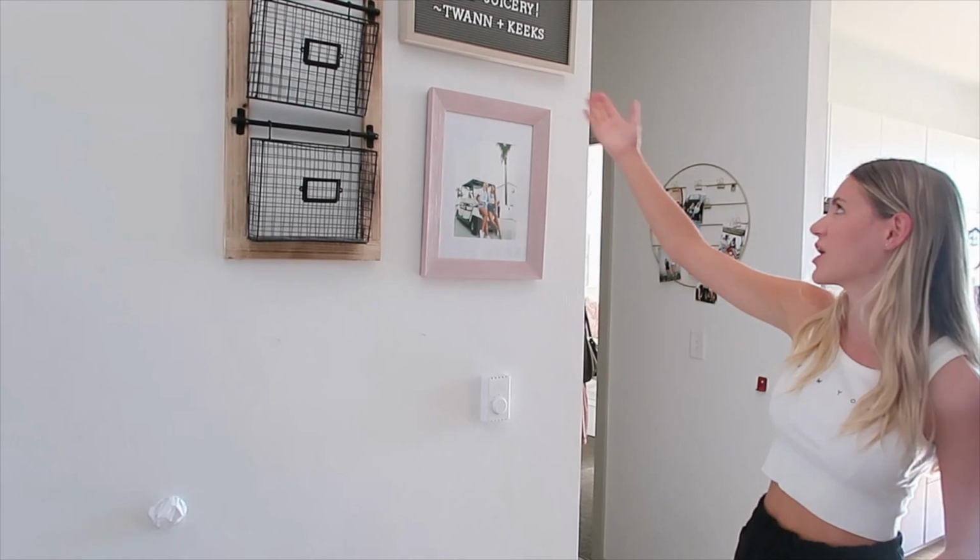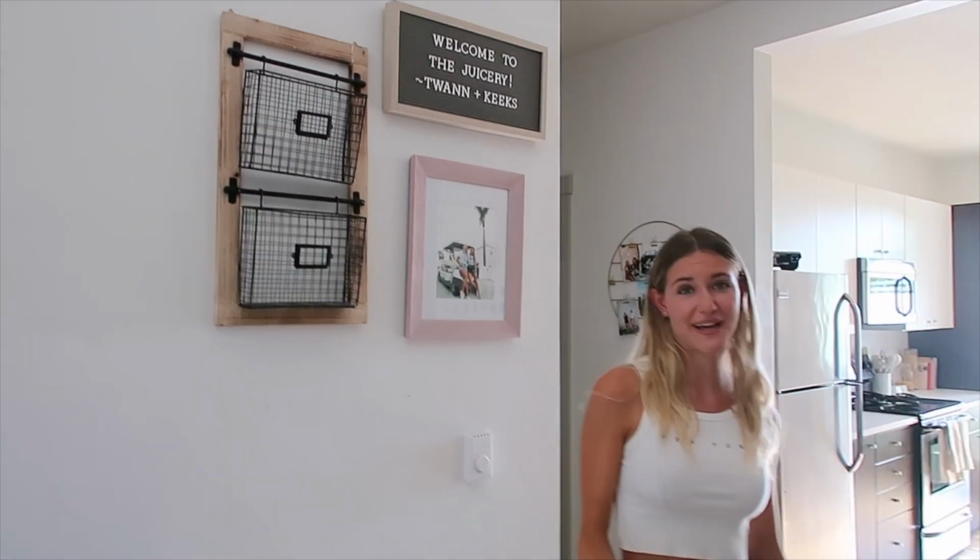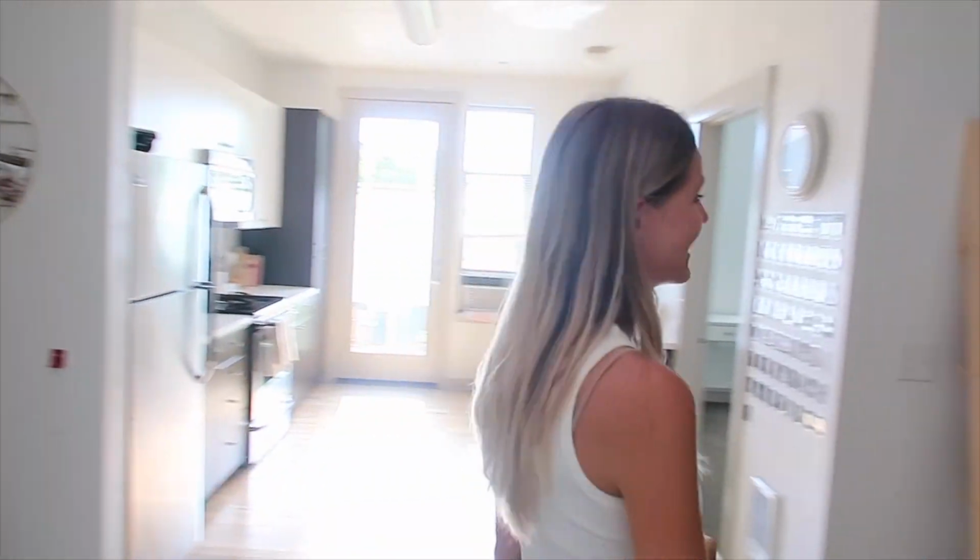I love the space. We have this little entryway. Our apartment's called the Juicery because we have a juicer that we use all the time. We make a lot of juice in here. It sounds so bad, like we're making some cocktail beverage. We're really not. We're literally making celery juice.